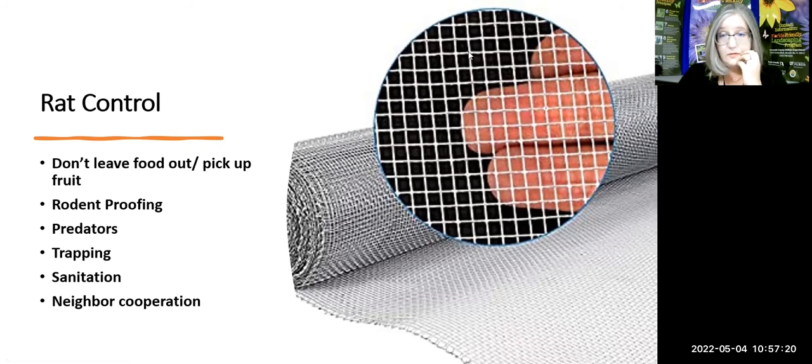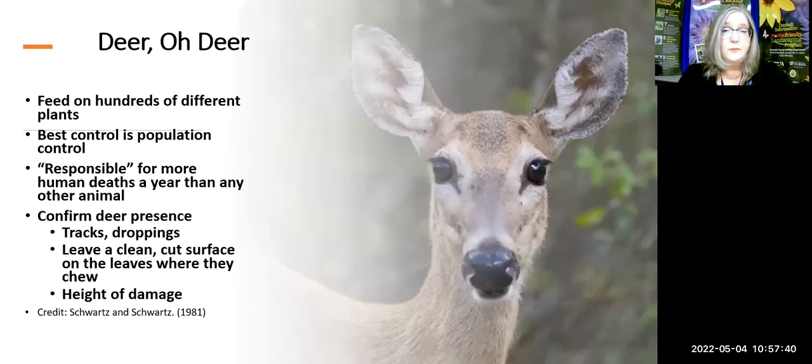I like this rodent proofing thing here. Like I said, the hardware cloth. Predators, leave your snake friends out there. That will help with the rat issues. Sanitation. And of course, if you can get neighbor cooperation to clean up their areas too, that's always most helpful.